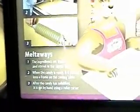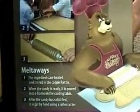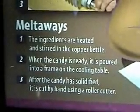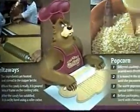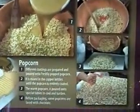Now, this is a hot kitchen where it all starts. This is where they make all the candy. Now, basically, it's the same process for most of the candy. Most of the ingredients are put in giant copper kettles, and they're all mixed together. Now, this is for meltaways right here. As you can see, some of the step-by-step stuff that they do right here on the list. But like I was saying, it's basically the same process for all the candy centers, as it is. Here's popcorn also.